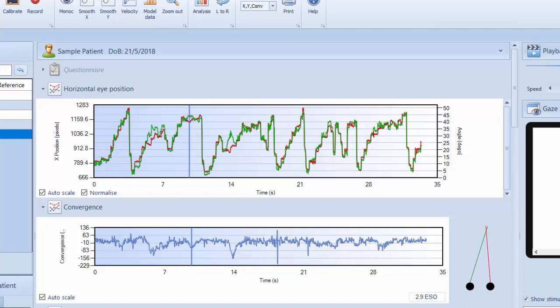There's another 3 prism diopters of esotropia there, and then there's a large breakdown here where he's up to 6 or 7 prism diopters of esotropia. So really very unstable binocular vision, and this is only apparent while he's performing a demanding dynamic task like reading.